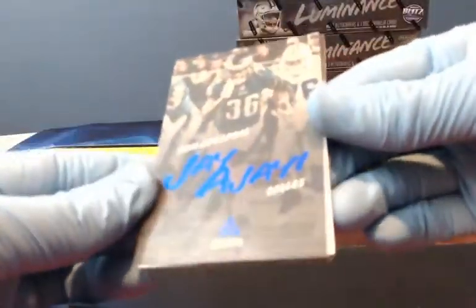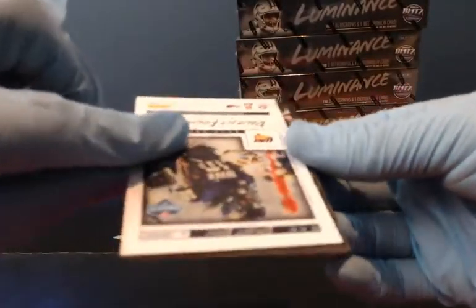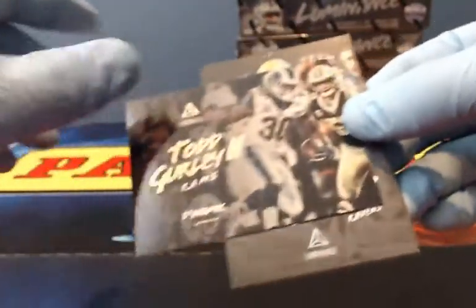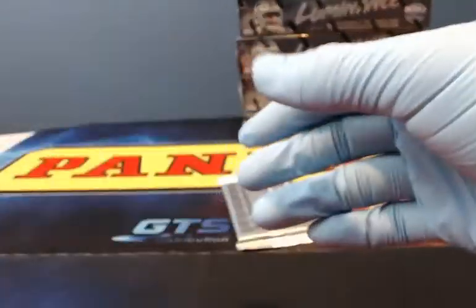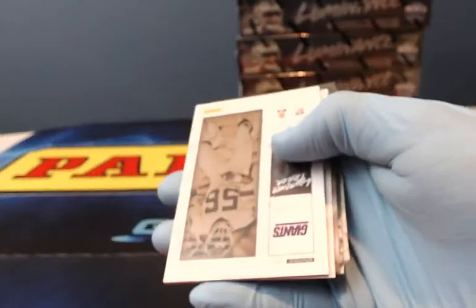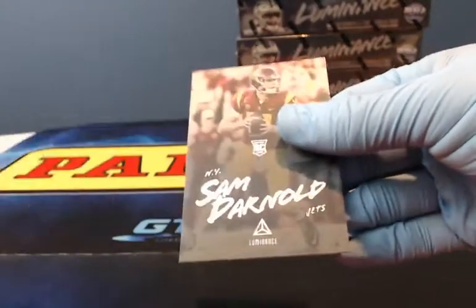Jay Ajayi, 81/99, blue. And Darius Phillips, draft day. Todd Gurley, dynamic. Leslie, Tate, and Jefferson. Lawrence Taylor, jumbo jersey piece, vintage. Eric Weddle, portrait. Nick Chubb, Guice, and Darnold.